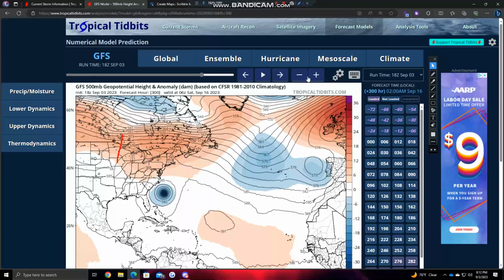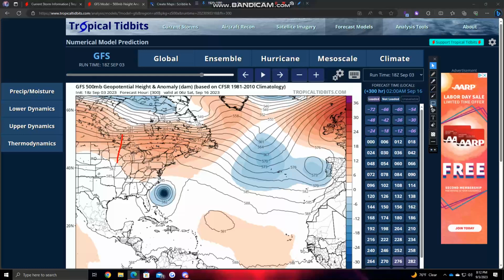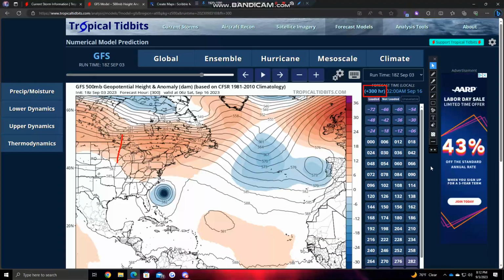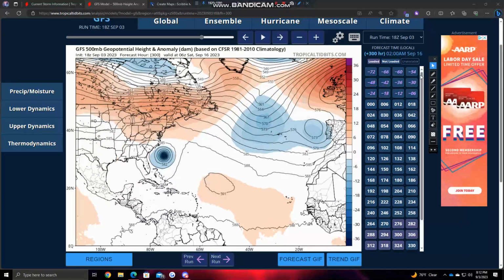So if that trough is gone and we just have our high pressure sitting in Southeast Canada, we will have a problem on our hands. But notice, once again, this is 300 hours out. If we're making significant changes like this from run to run, we've got to watch this storm very closely, and everything that changes from run to run.